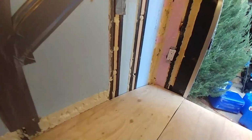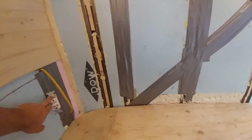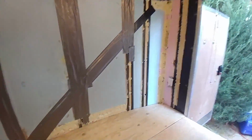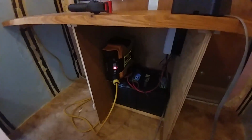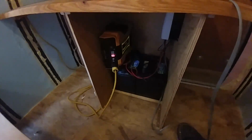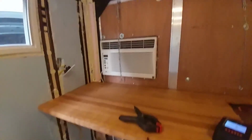In terms of electricals, I've got a socket there, another socket here, and then there's wires for 2 USB ports on each side. It's not here yet. And all that is running off this 2,000 watt inverter. It's not a pure sine wave, it's just a regular modified sine wave, which I bought on Craigslist from a guy for 100 Canadian dollars, so 75 US dollars. The batteries I got for 75. The air conditioner I already had.